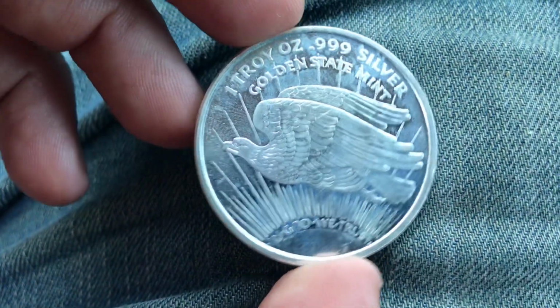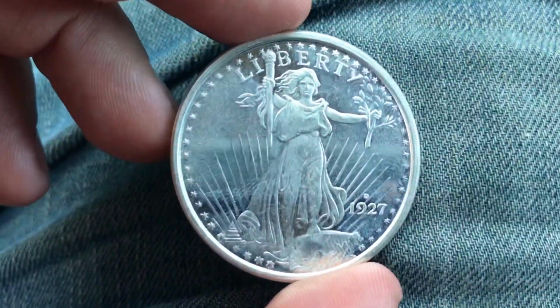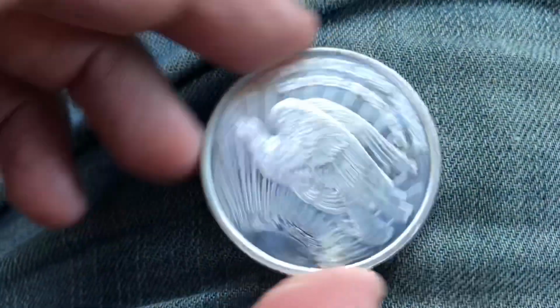And I asked him if he would take 25 for it, and he said, you know what, for good business, so you'll come back, go ahead, take it for 25. So I only bought one. I'm sure if I bought the whole tube, he would have sold it to me for a lot more. But yeah, definitely check them out. That's a pretty solid deal.